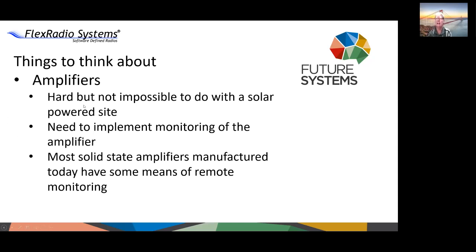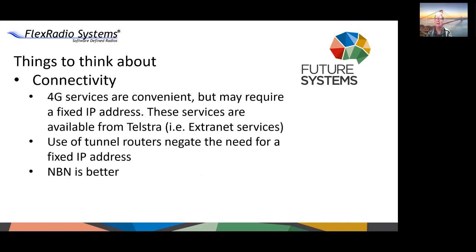Amplifiers, hard but not impossible to do with a solar powered site. As I was saying before, you need to be able to monitor the amplifier. Some amps are better at that than others, but most solid state amplifiers manufactured these days have a means of remote monitoring of some sort, even if it's just to a local computer.